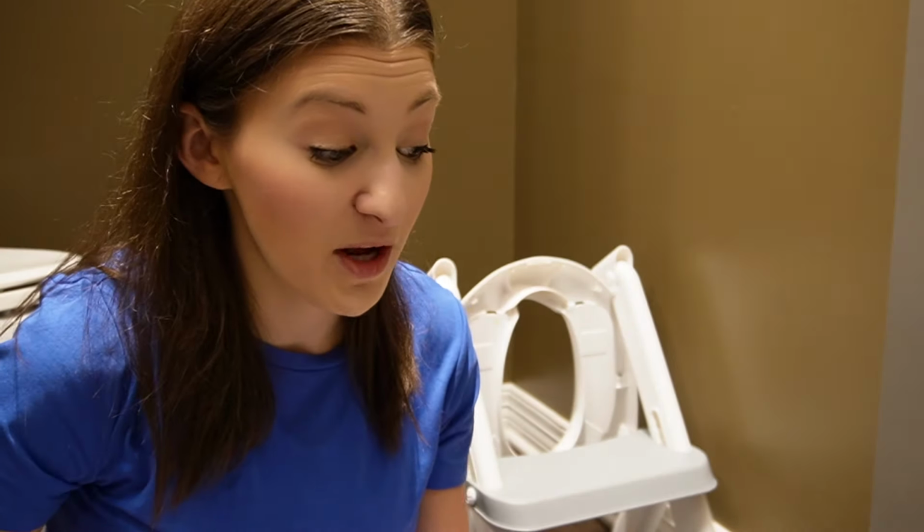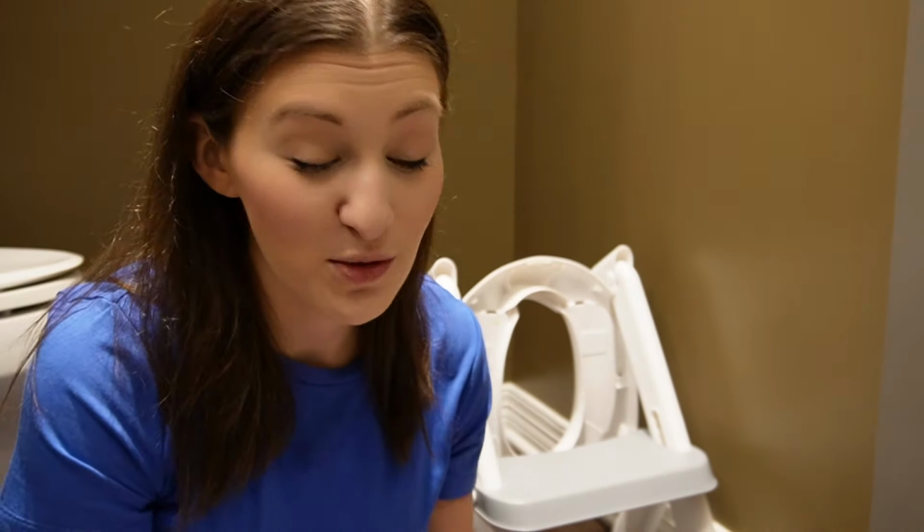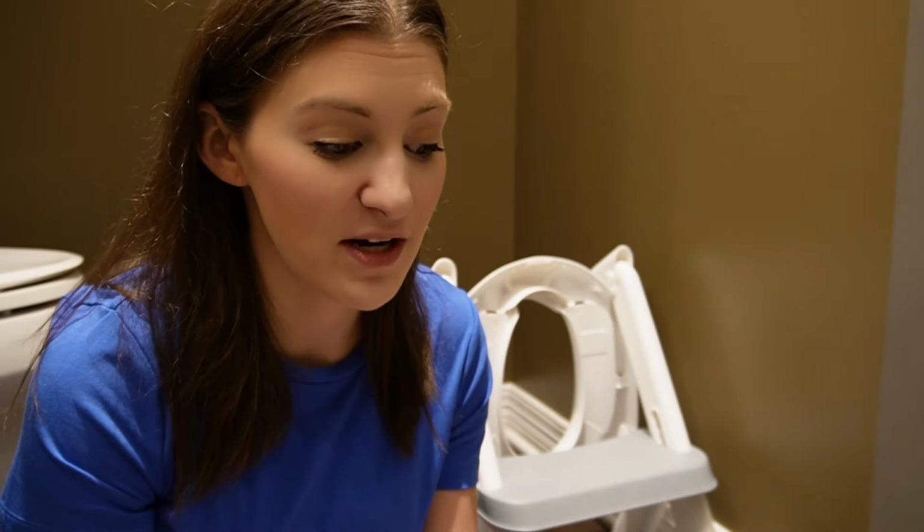So those are the 4 potty tools that we have, and we've really enjoyed all of them for different purposes. Hoping since we have a second kid, we will get even more use out of them, and even though he is potty trained now, he's still using all of these to go potty.